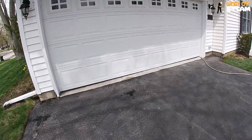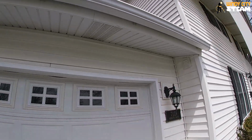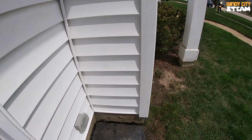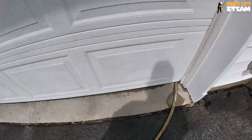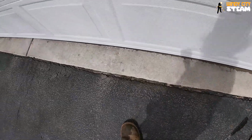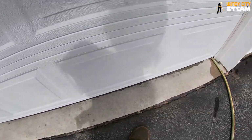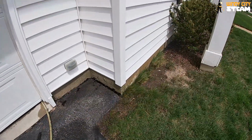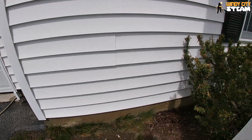Hey guys, that one cleaned up really good here. As you can see, that all went really good. No more blacktop sealer. Concrete the best that we could. Garage door. All this stuff's just loose leaves and stuff. And got it off the siding.